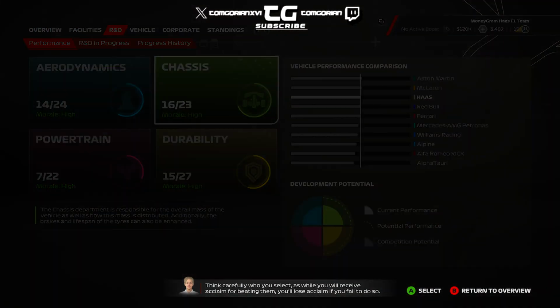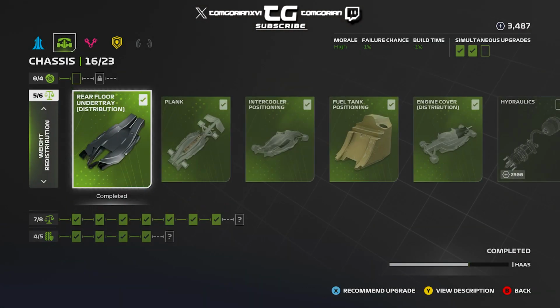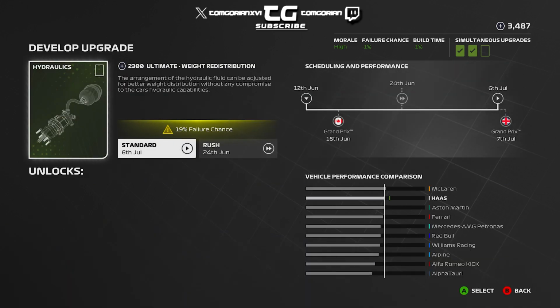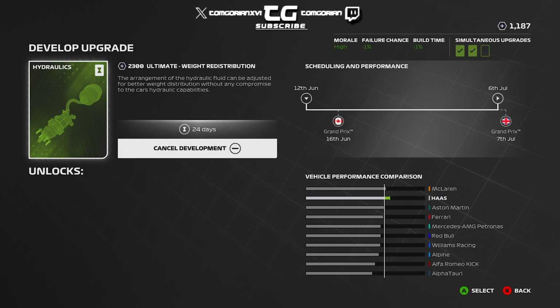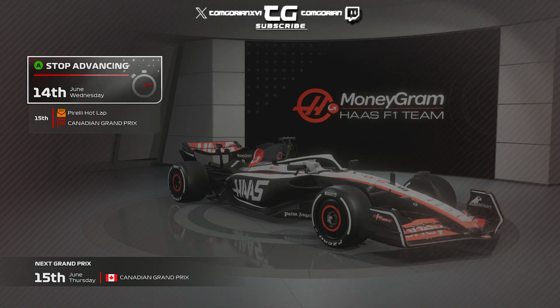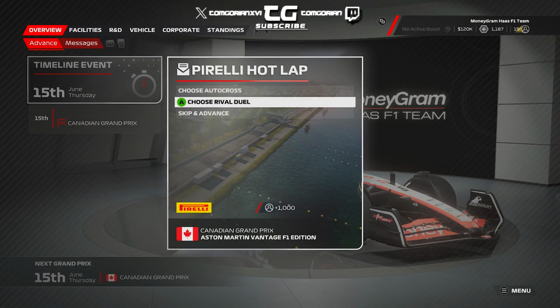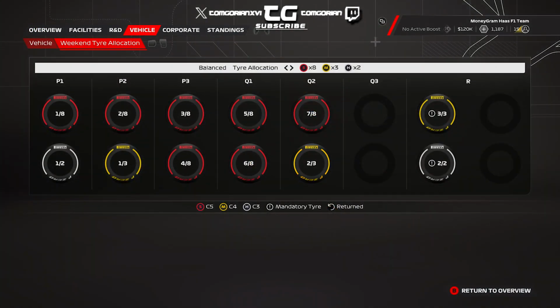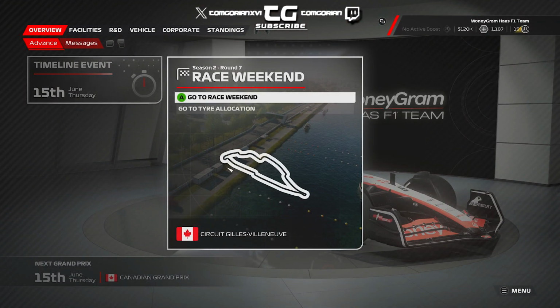Our agent Emma, who by the way I didn't realize was in this game, is talking to me about a rival, and we will choose a rival very soon. And there's confirmation about the hydraulics upgrade coming for the British Grand Prix, so that is going to be something, and I can't wait for that. However, we've got to deal with the Canadian Grand Prix first. I love this circuit, I've had a high win rate here on multiple F1 games, and let's see if I can try and repeat.